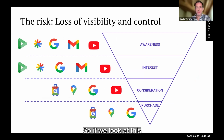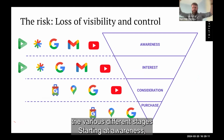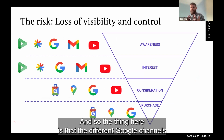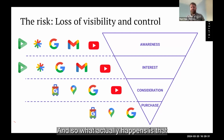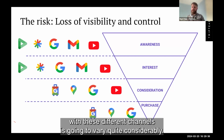That's the key. So if we look at this, this is their classic marketing funnel, as you can go through the various different stages. Starting at awareness, working it down from interest, consideration, ultimately to purchase. And so the thing here is that the different Google channels have more propensity to be used at different levels of that user funnel, of that journey. And so what actually happens is that the performance levels that you might see with these different channels is going to vary quite considerably.